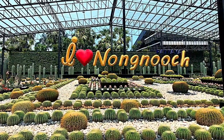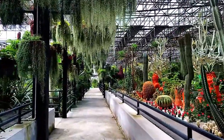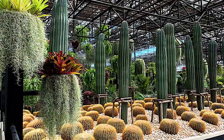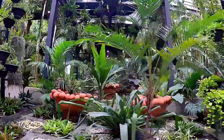The land was bought in 1954 by Mrs. Nonnoch and her husband Pisit, with the intention of developing the land as a fruit plantation. However, the owners instead decided to plant tropical flowers and plants as a wildlife conservation project.